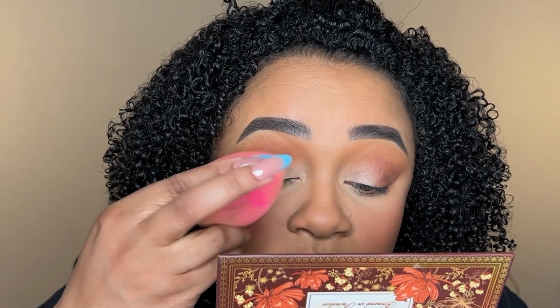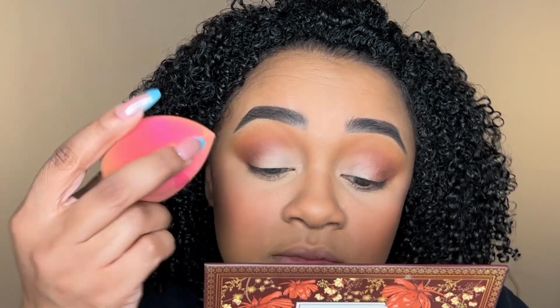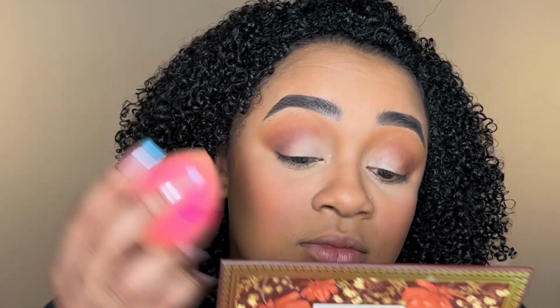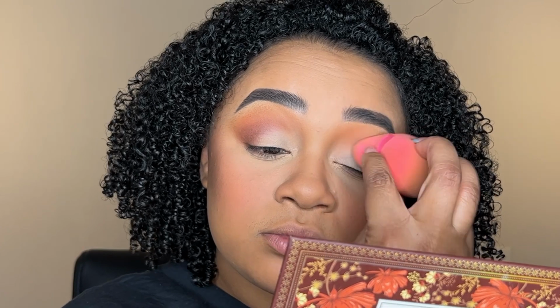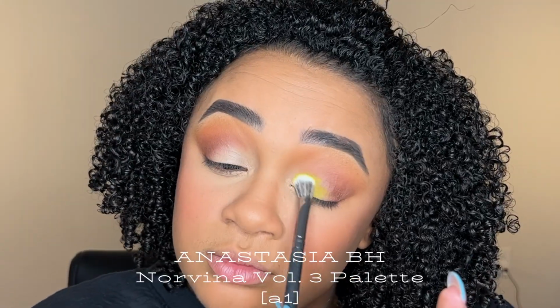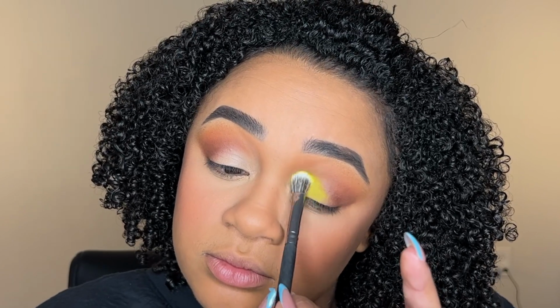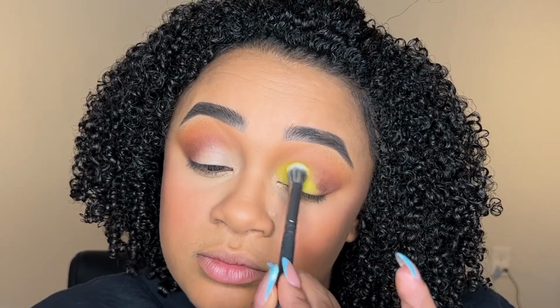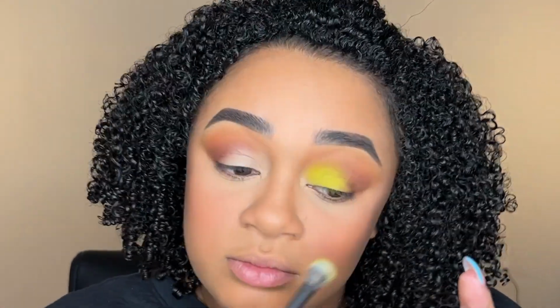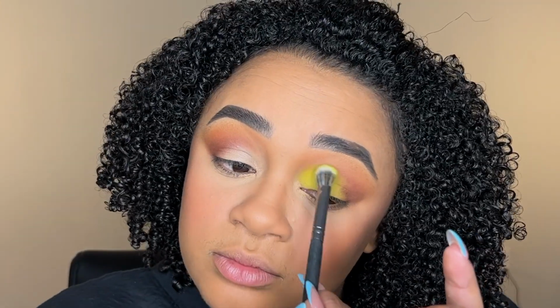And then I am just blending out that concealer base on the inner corner of my eye because I'm about to go in with the star of the show. There's a shade from the Norvina palette and a shade from an Ace Beauty palette that I mixed together to get this super, super vibrant neon green. I think it is such a cool color. I think it's so pretty. And I love the way that it pops against the other browns that I used. And, ooh, this look makes me happy.